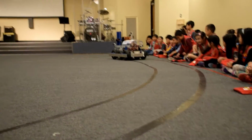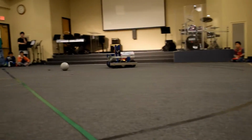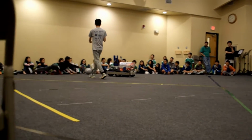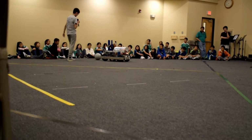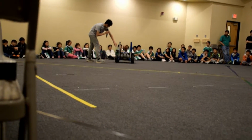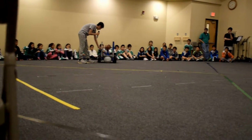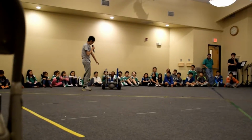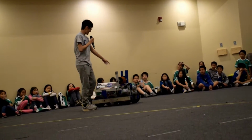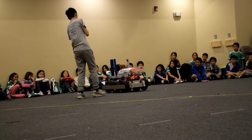The ball can get sucked into the machine. How does that work? Okay, so we have a lower intake system. If the ball rolls in, we have the motor here, and it runs a belt. I don't know how to simplify it. And then it goes up and down, and it rolls it in, and then up here.